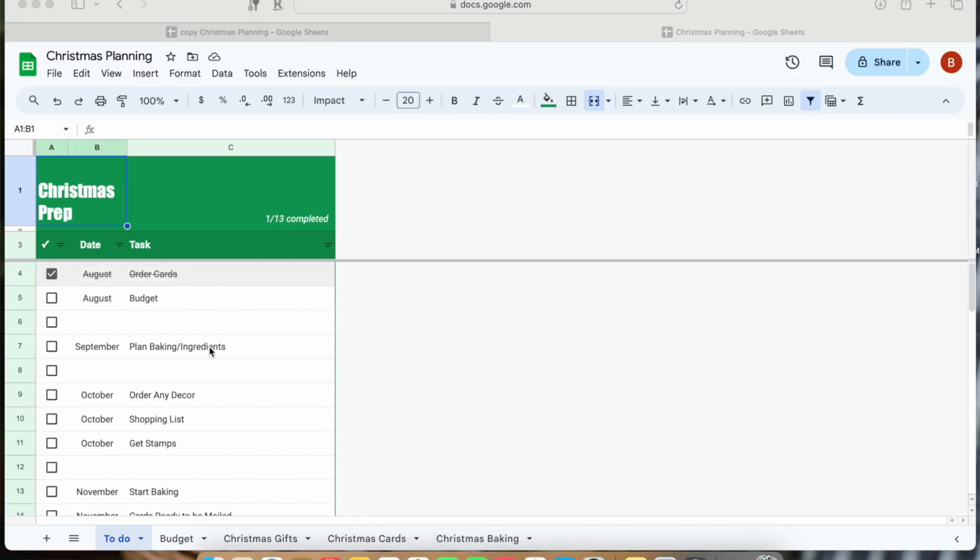All right, so page one of my little spreadsheet is my to-do list, where I broke it down so I can check things off. So the month of August, the plan was to order Christmas cards. Honestly, the earlier you can order them, the better, because it's cheaper. So I actually did order my cards.